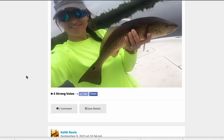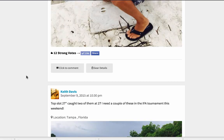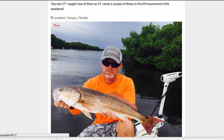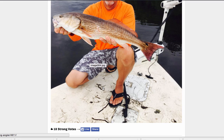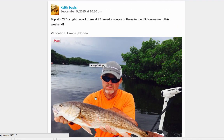Some really, really cool ones here. I want to show one that I really like from our friend Keith. He's got the bright yellow shirt on. It's this one. It's a beautiful red fish. He's got a Salt Strong hat on, a bright orange shirt. This thing just really pops. It's a cool light, and you can see the background. He's got the mangrove trees, and this is just a really cool picture. You even see that he's probably casting a little bit that day, or he just loves pulling weeds in. But either way, awesome pic.